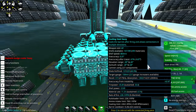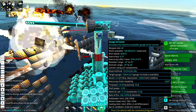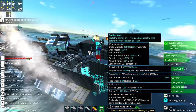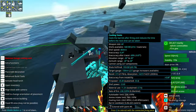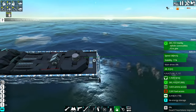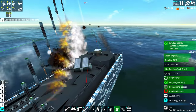45 firepower, right? What's the accuracy? Where's the accuracy? 63% right now. And as you can see, it's 228 rounds per minute. And it's 150 mm. So, you know, not a small shell. And I'm shooting myself. So I'm doing okay against the bulwark. I barely got scratched so far.